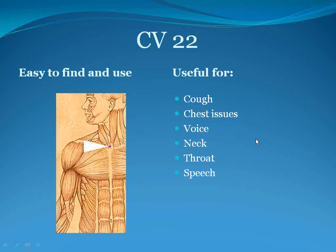And that's right about where the thymus gland is. Yeah, just above there. A little bit lower, you would hit the thymus gland, and I think that might be a good point for immune support. Yeah, for sure. CV22 and maybe CV21 would be good places because you're right over the thymus, which is important in your immune system. Good point.